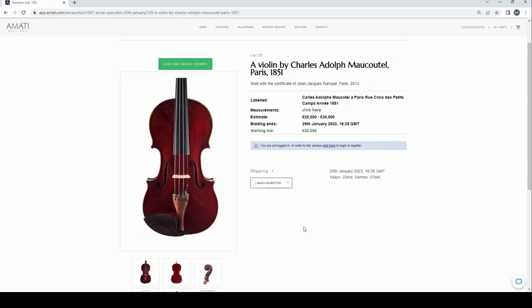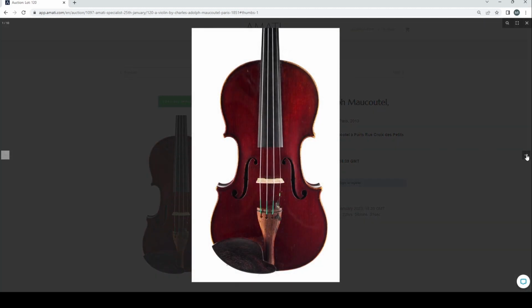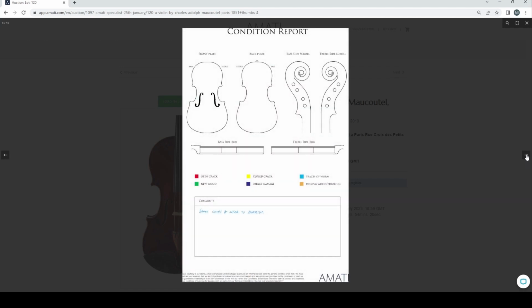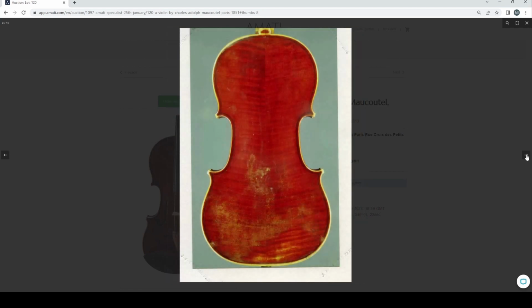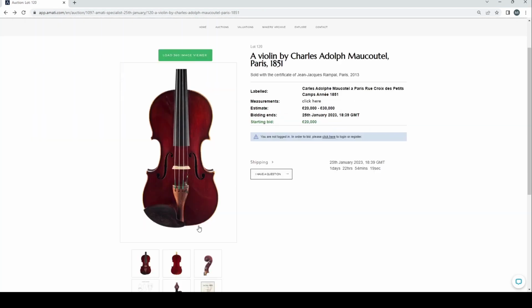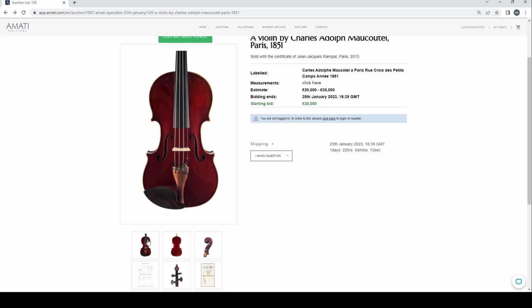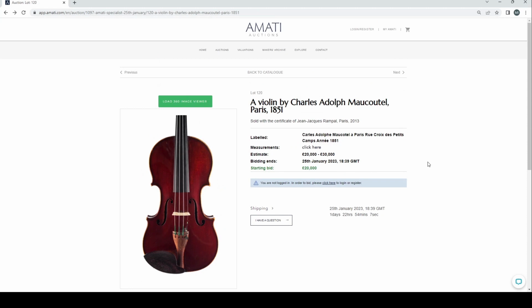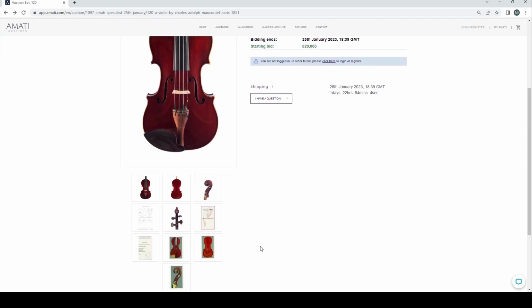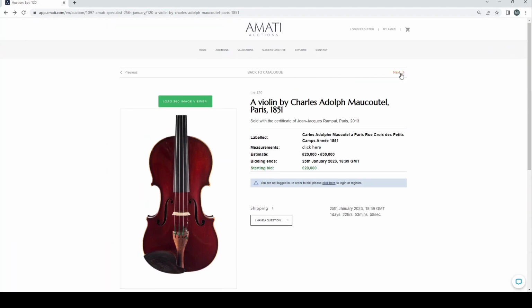Violin by Charles Adolphe Mocatel, Paris 1851, with the Rampal certificate. So I looked at this one for sure and took a short video. This was one of the most uninspiring violins in the whole auction, I have to say. It actually looks better on the pictures here. It looks really kind of flat and horrible in real life. Looks definitely better on here. Obviously this is a fairly regarded maker, and I'm sure this is probably quite a nice sounding instrument and it's in a pretty good condition, but otherwise not my kind of thing personally. But I did take a small video of it.